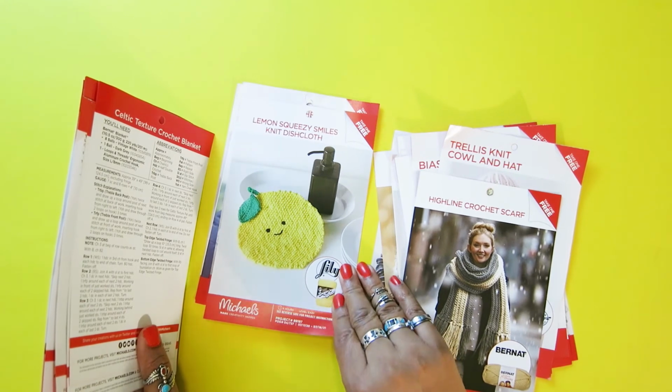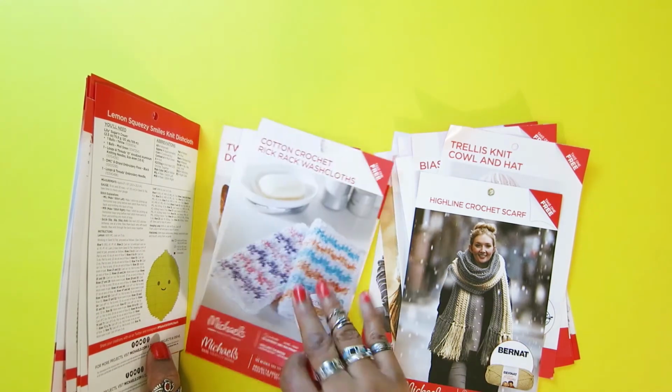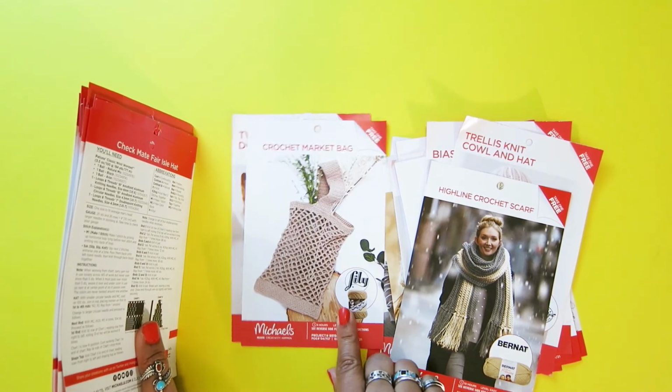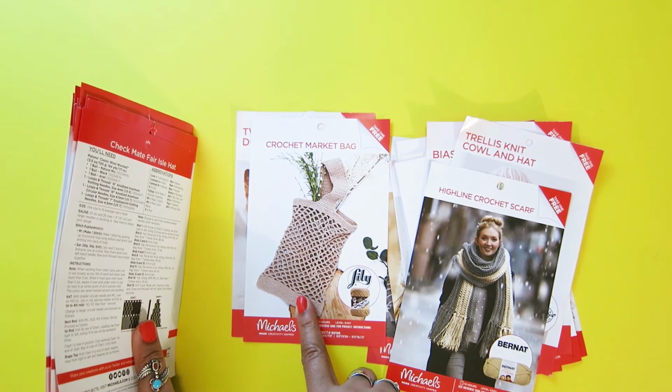These little dishcloths. I guess you get like a plastic kind of thing, and it's neat. Oh, I had 2 of those. And this, I like this one. A crochet market bag. Look at it. Easy, 8 hours. I will 100% make one of these.